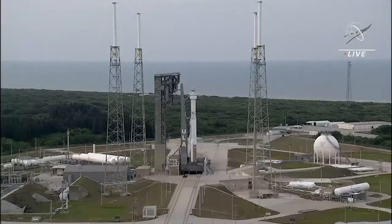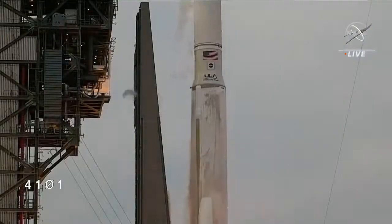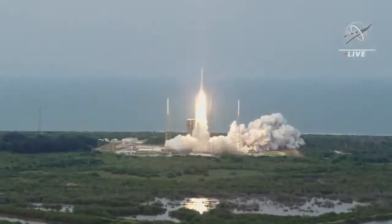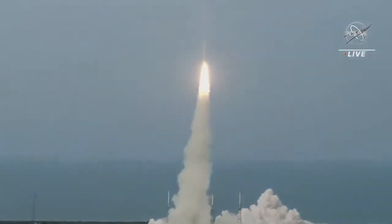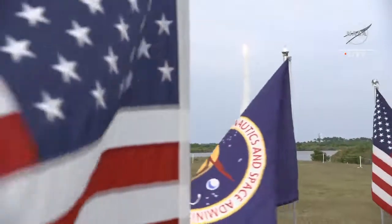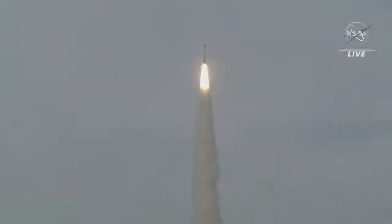Ten, nine, eight, seven, six, five, four, three, two, one, and liftoff. Starliner is headed back to space on the shoulders of Atlas, powered by a workforce dedicated to its success. We have confirmation of a good MET epoch timer on Starliner.